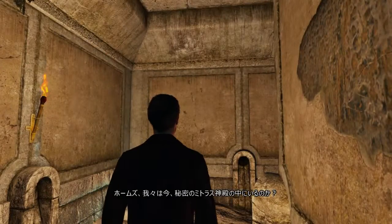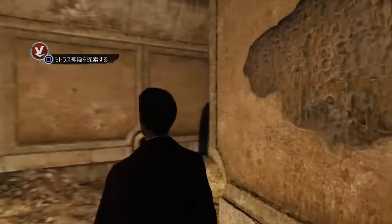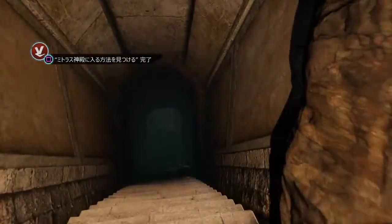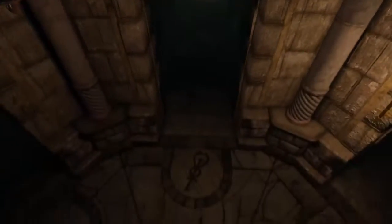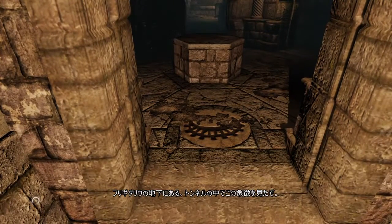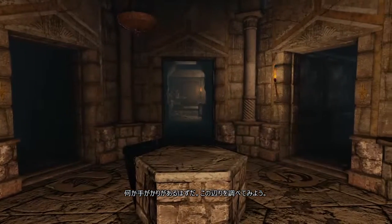Are we inside the hidden temple of Mithras, Holmes? I am not sure. We had better be careful. I saw this symbol in the tunnels underneath the Frigidarium. Which way should we go, Holmes? There ought to be some clues here. Let's take a look around.